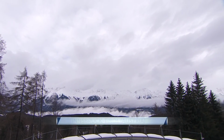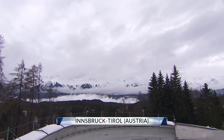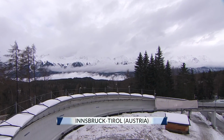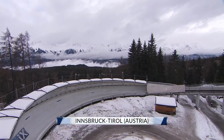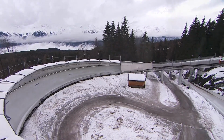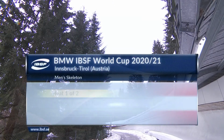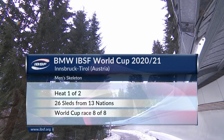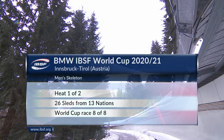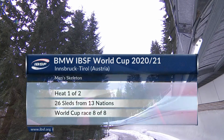The final stop on the 2020-21 BMW IBSF World Cup Tour is Innsbruck in Austria. When a man is tired of Innsbruck, he is tired of life, to almost quote Dr. Johnson. This is a fantastic venue to come sliding, and it's the third time this season that the World Cup has rolled into town. We're getting ready to start our action with men's skeleton.